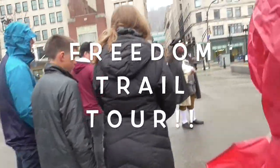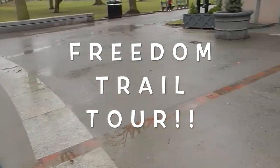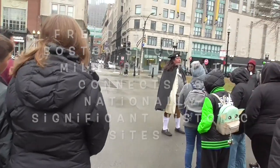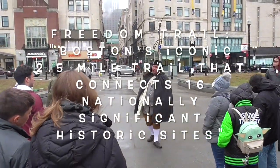The red line in the ground, starting at these double doors, is the actual Freedom Trail. There are 16 sites that are along the Freedom Trail. This tour is going to cover the first 11, going from here to Faneuil Hall.